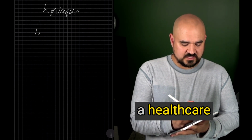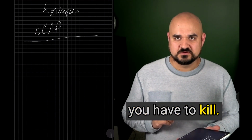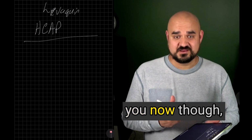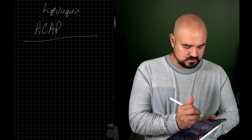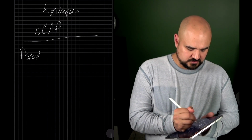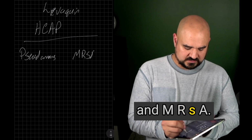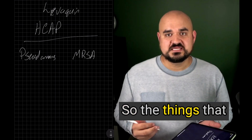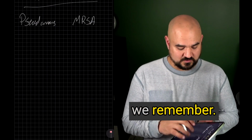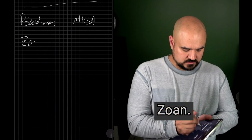If you have a healthcare-associated pneumonia, there's a couple more bugs that you have to kill. Pause it and think about it. See if you can come up with the other two bugs we have to kill. I'm going to tell you now, though. The two are Pseudomonas and MRSA. So the things that kill Pseudomonas, I'm going to use trade names because it's what we remember. One, you can do Zosyn.